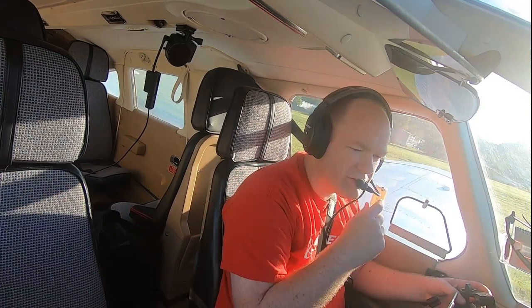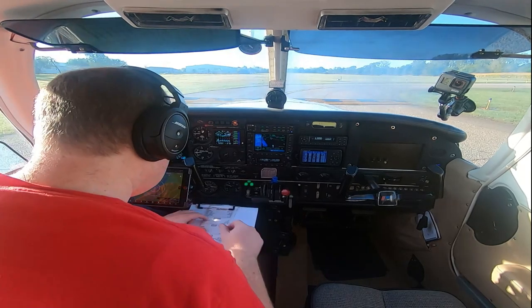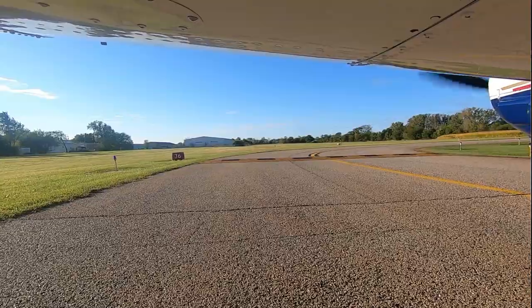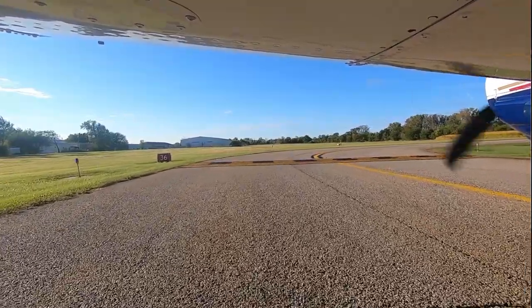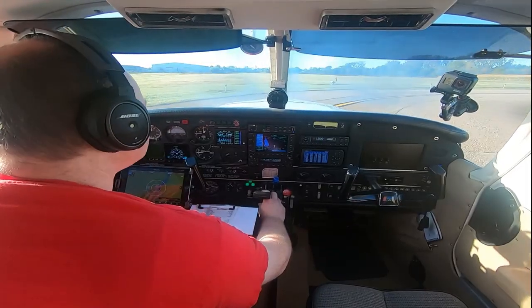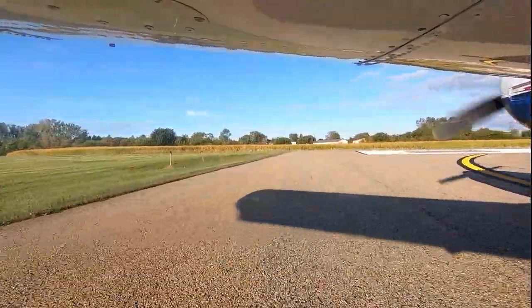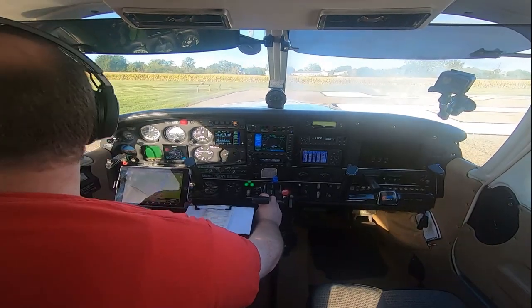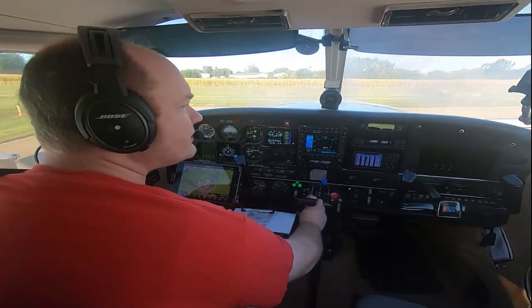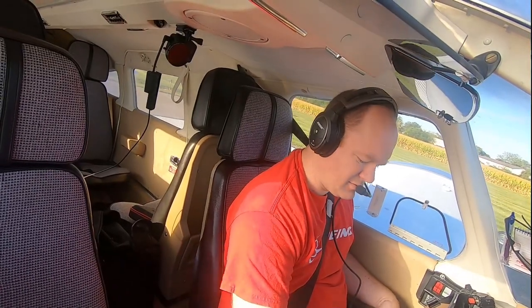Alright, ready to go. Mount Holly traffic, Lance 5-9 or 6-9 Victor, departing runway 36, we're going to the north. Mount Holly. All lit up. See anybody before? I hate it when it's so quiet. Well, I start to wonder if your radio's working. Coming at us. Where's Captain? That is that way. Alright. Here we go.